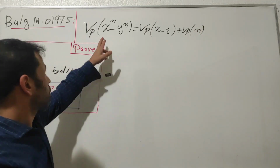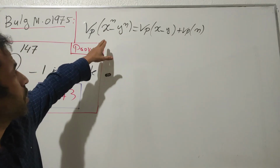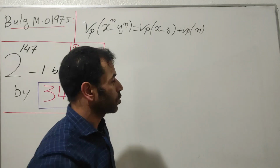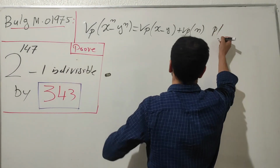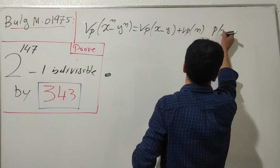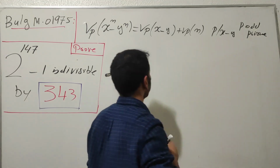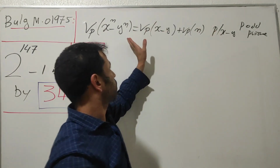So with the lifting exponent, we are dealing with the exponent of the integer, so we must have the same exponent n. Here we have to have this difference. The condition to apply this theorem is that p must be an odd prime dividing this difference x minus y. This is the most important thing. We have to have this condition, then we apply this theorem.